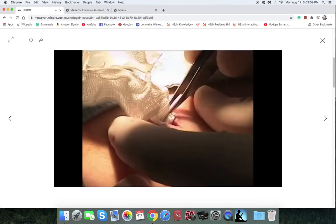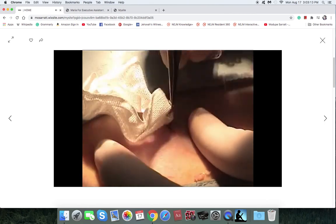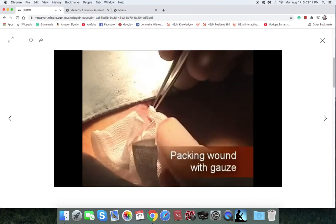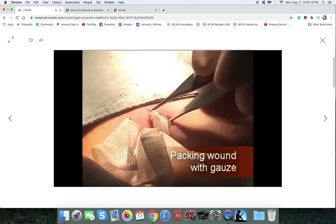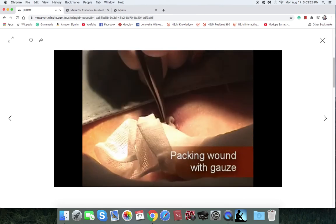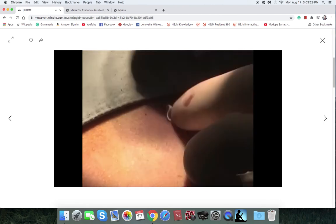After draining the abscess and removing or disrupting the sebaceous cyst wall, pack iodoform gauze into the wound and leave it in place for 2 to 3 days. After that time, the wound can be allowed to heal by secondary intention. For larger abscesses, repacking may be necessary to prevent premature closure and abscess reformation.